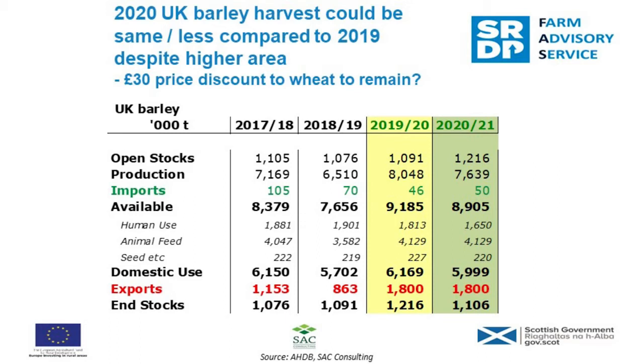If we look at the balance sheet for barley, we've got 2019-20, the yellow column with an over 8 million ton crop, very good yields. If you look at what are probably quite poor yields for both winter and spring, potentially we could actually have less, despite that big increase in the spring area. So it seems likely we may not necessarily have any more barley despite that bigger sown area, but it would still leave us with a surplus.